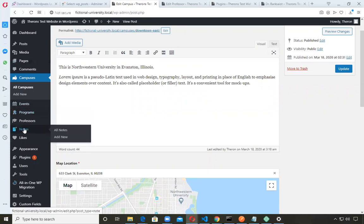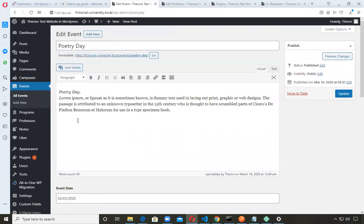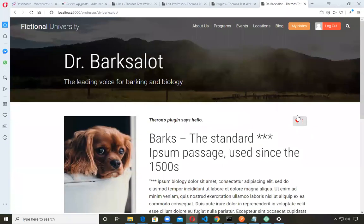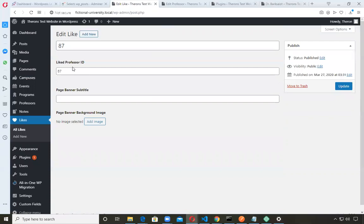What else we've got? Like I said, we've got our events. So these are our events that show up. Okay. Then we also have likes. So the concept of a like is, as a user, you can like a professor. This is going to look a little bit odd, but all you really see is one record inside there, which actually has a professor ID.